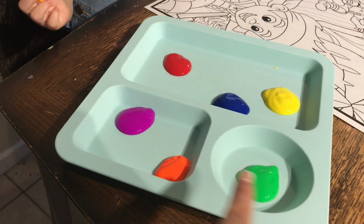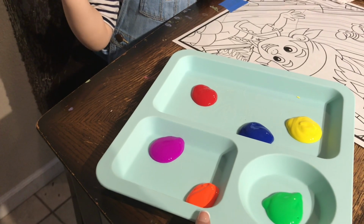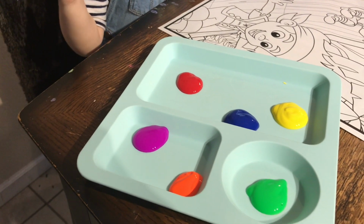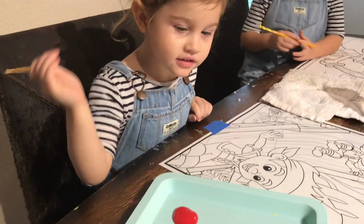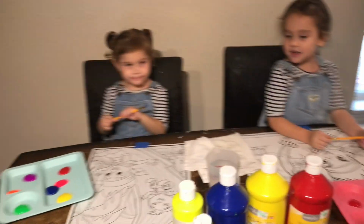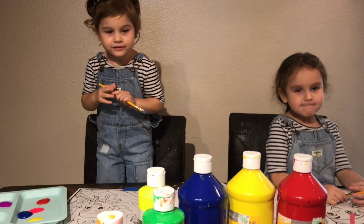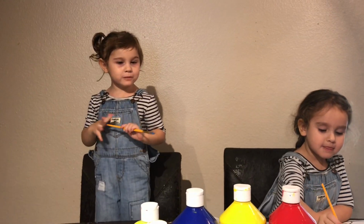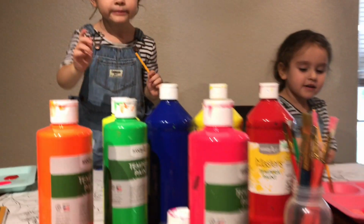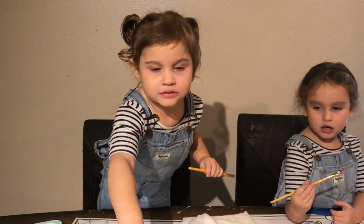The secondary colors are right here. What's this one? Purple. And? Orange. Yes. Green. Good job. Pink. Good job. Wait, we need this. We're missing you painting. Go ahead and start painting. We have all the colors. Oh, you're right, Nova.